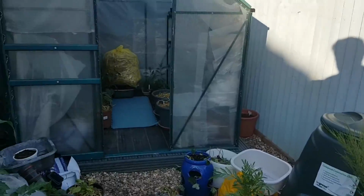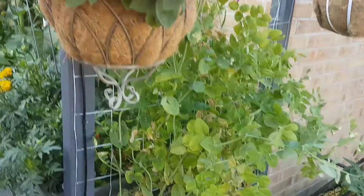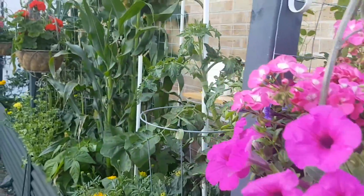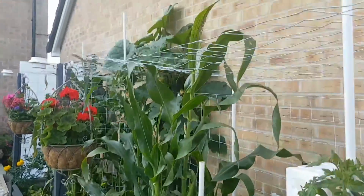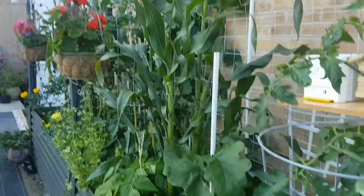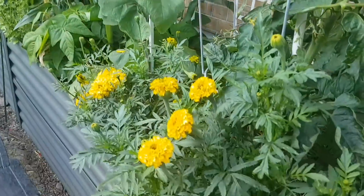It's very cool. And there's our greenhouse. And then you've seen the raised beds in previous videos with the hanging baskets. They're doing very well. However, you probably haven't seen just how big our pumpkin plant's getting now. Look, it's almost at our garage. That shouldn't happen. I don't know, I've never grown pumpkins before.